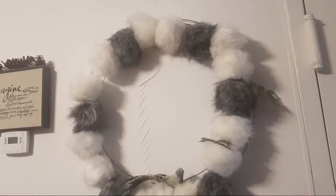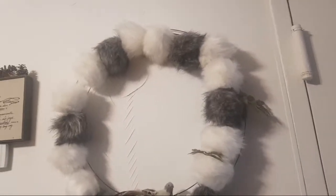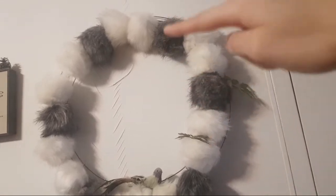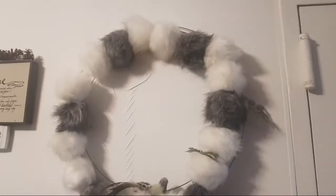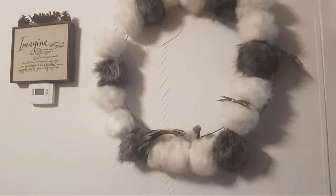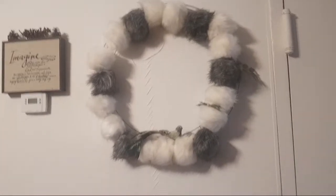So see these? This is something I made by myself. I just compiled it together. Each pom-pom is like $3, believe it or not. So we got 1, 2, 3, 4, 5, 6, 7, 8, 9, 10, 11, 12, 13, 14, 15, 16, 17, 18. Can you imagine me spending $54 on this wreath just for the pom-poms? I can't. So this would have been like $60 if you include the little bird. This kind of stuff adds up. Arts and crafts stuff adds up really quickly.